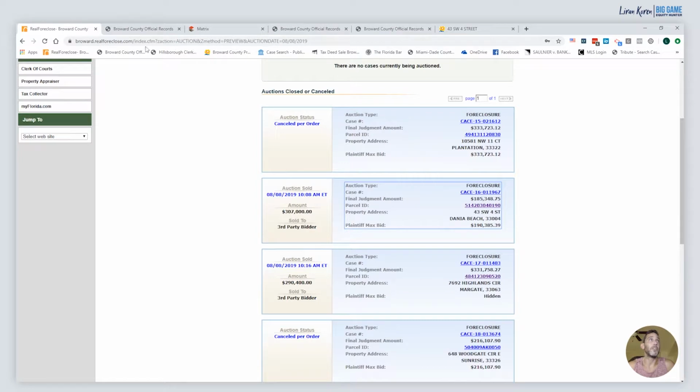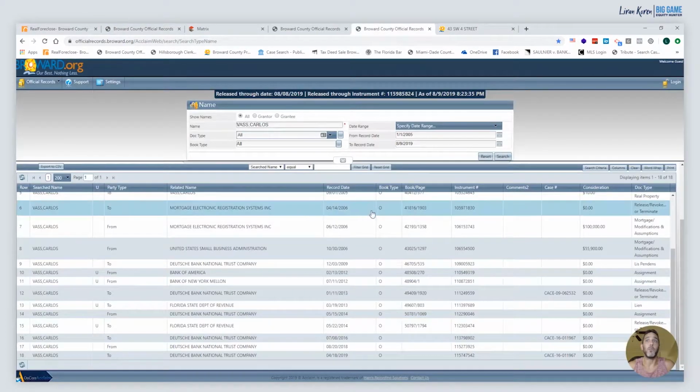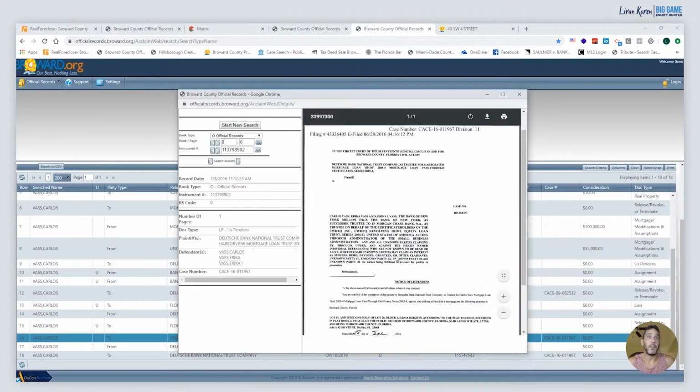We're going to get into that, but the first notice of foreclosure is the lis pendens, so I'm going to look for the lis pendens right now that was filed, and I can see it was filed here, and that's the notice.